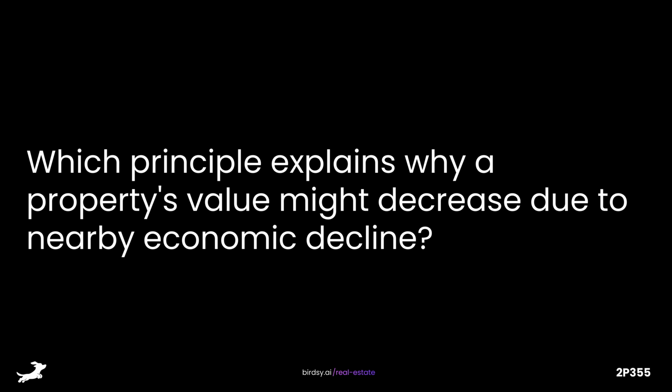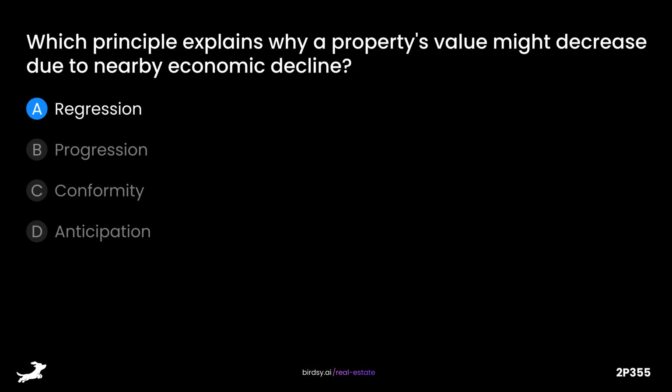Which principle explains why a property's value might decrease due to nearby economic decline? Is it A, regression, B, progression, C, conformity, or D, anticipation? The answer is A, regression.